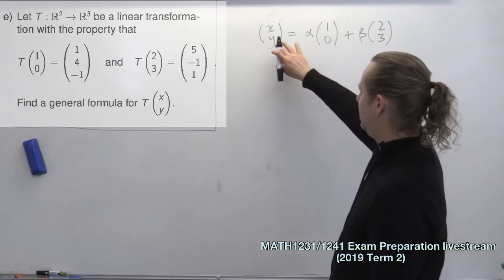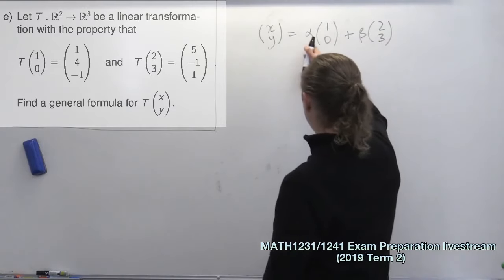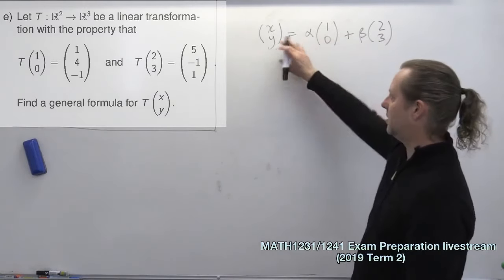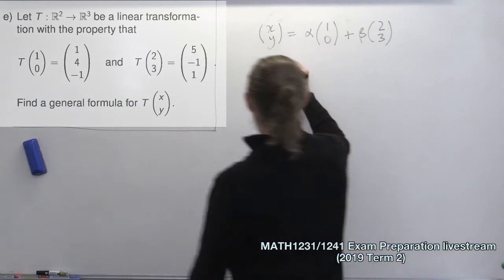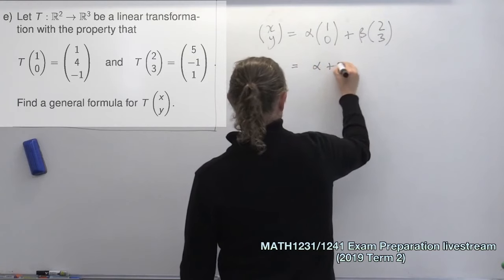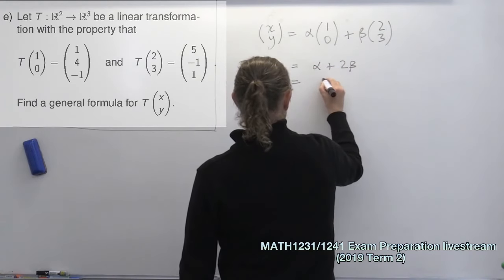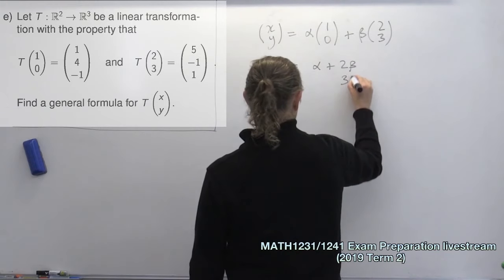Well, this is a system of linear equations. We want to find alpha and beta such that this is true. So we're trying to solve x is equal to alpha plus 2 beta and y equals 3 beta.